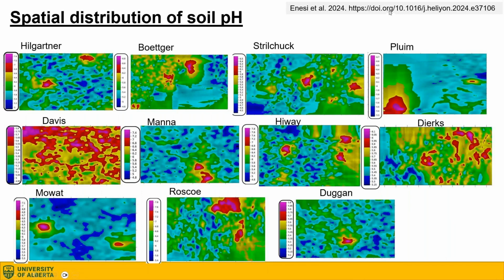So here are the different farms where we mapped out soil pH. You remember that map that says all farms in Central Alberta have a pH of about 6 to 6.5? That is not true. If you look at these maps, I want you to pay attention to the blue. The blues are areas with a pH between 4.5 and about 5.3, and the reds and purplish areas are where the pH is sometimes 5, and in some farms about 7.